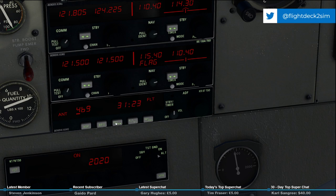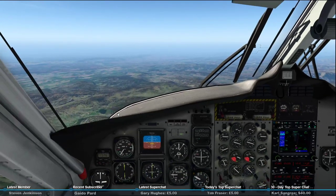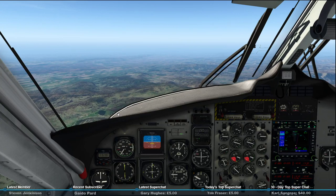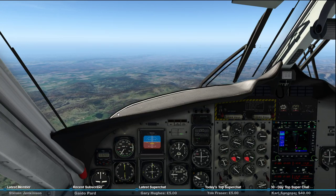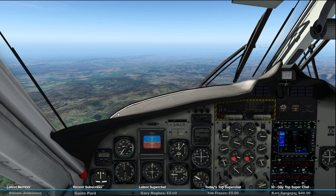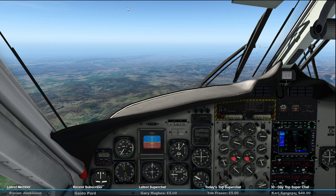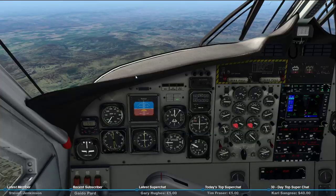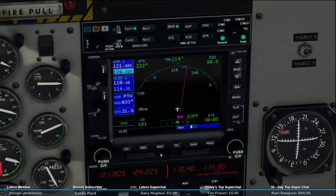That's just how long we've been going for. Oh, that should be on the altimeter as well. There we go. Okay. Perth, Australia. Nope, Perth, Scotland. I think there's two Perths. It's a good way of actually showing.